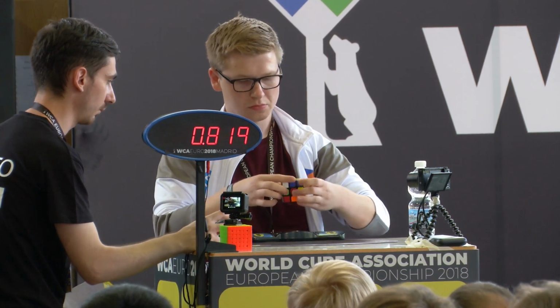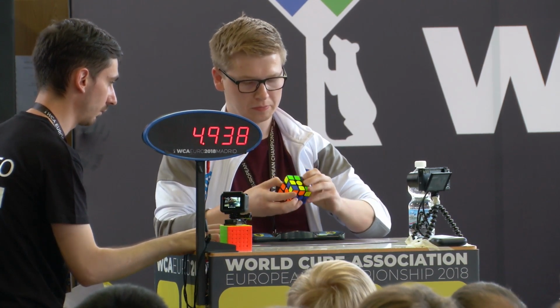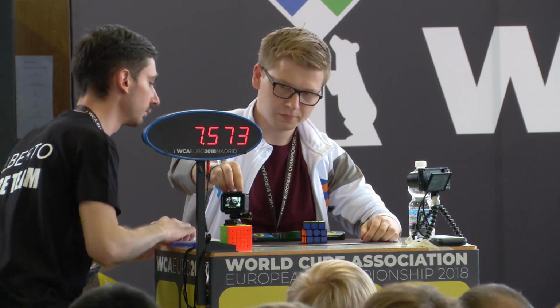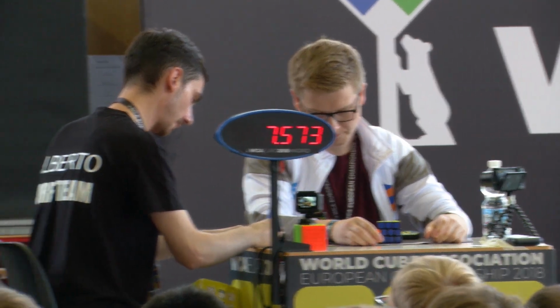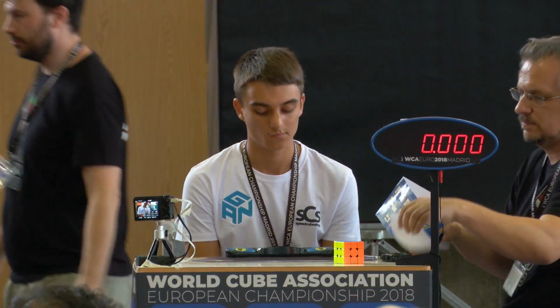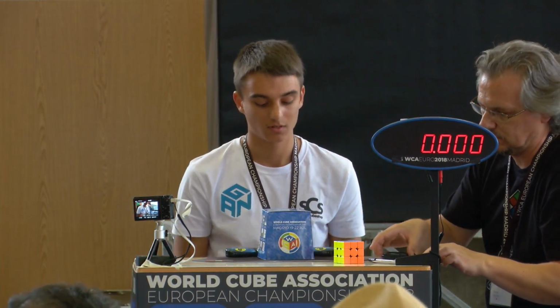Just a note on that last one. Philip doesn't know any ZBLL apart from just your basic COLL, and so all of that was two-look. Oh, 7.57 on that one. That looked way worse than it actually was. That regrip on that F prime is not very good, and it puts him in a really tricky position now. I think he needs around a 7.2 to put himself in that first position.